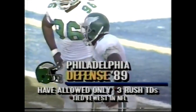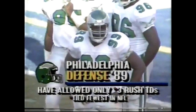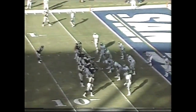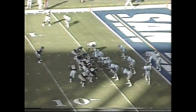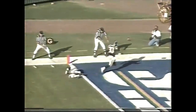You see what Philadelphia's defense is able to do when they get down in that tough territory. They've only allowed 3 rushing touchdowns this season, tied for the fewest in the National Football League. Third and goal at the 5. McMahon to the corner. Incomplete, intended for Dana Brinson.